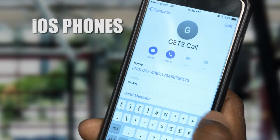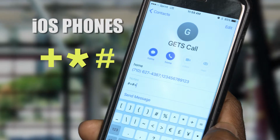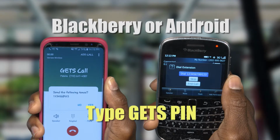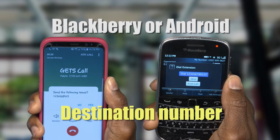For the iPhone, press the +* key and then press the wait key. For BlackBerry or Android phones, use the same steps for the wait feature I covered earlier. Then type in your GETS PIN. You'll then add a second wait to your contact following the same steps as before. Lastly, you'll type in the contact's destination number.